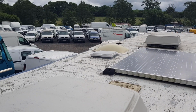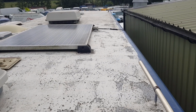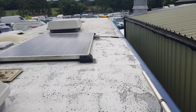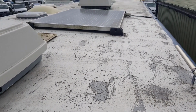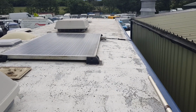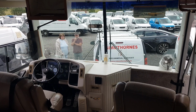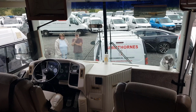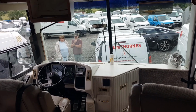I can't see. Yeah, I don't particularly want to go and stand on it, but yeah, solar panel. I think they're working. AC conditions are working. Right. Well, I think it's just a bit too much, guys. Certainly what they're asking for it is too much for what I would want to pay for it.